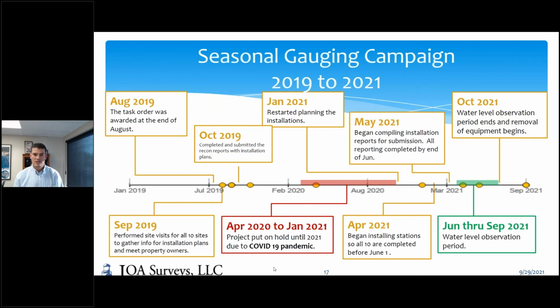We had all the stations installed before June 1st. And then the reports were all submitted by the end of June. Data acquisition will be complete by the end of the day tomorrow, and the field crew will head out sometime in the next couple of weeks to do the removals.